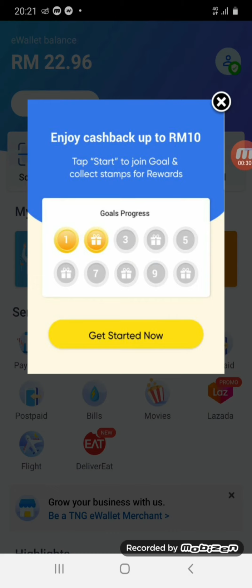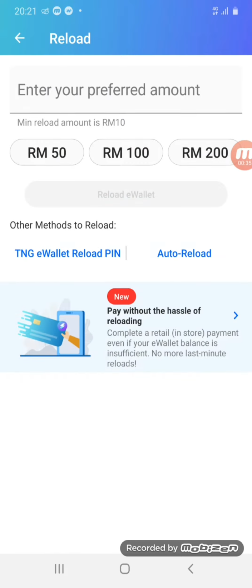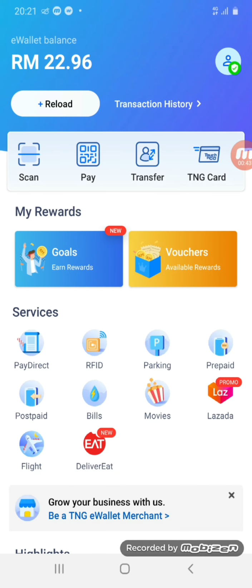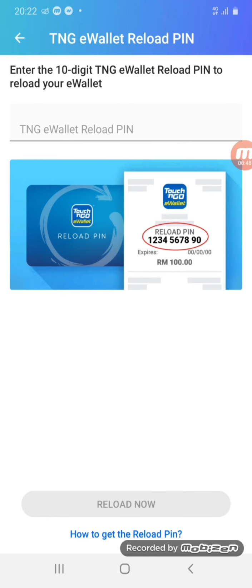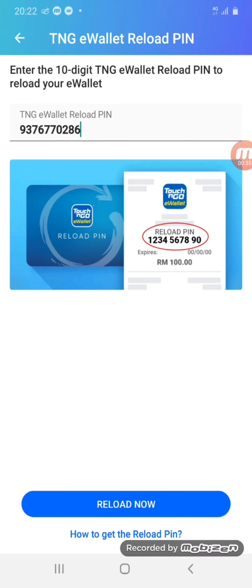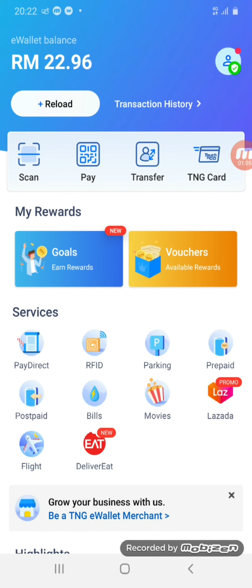And then see here, Rakuten only got 22 ringgit and 96 cents. Now I would top up. Just press the button plus reload, and then press the button TNG e-wallet reload pin. Enter your pin, just paste it, and then press reload now. And then this is 20 ringgit reloaded in my TouchnGo app. So now my balance is 42 ringgit and 96 cents.